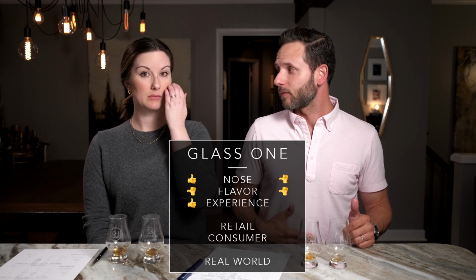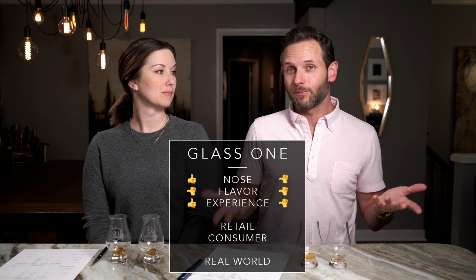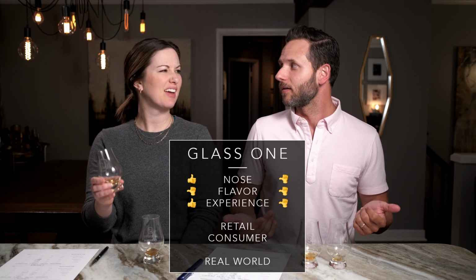And then on the experience, just okay. Like I just said, I wrote flat and a little watery. Like it kind of tasted like a diet version of a generic bourbon to me. Yeah, I can see that. And there was nothing off-putting necessarily, but it was just kind of on the weaker side. Let's get into glass 2.